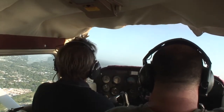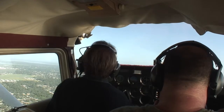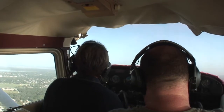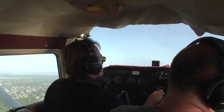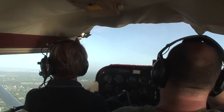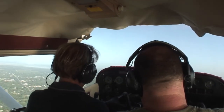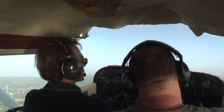All right, so we're at a ground speed of 91 knots right now, and turning into our bearing, which is 271 at this point. 271. Clouds are building already. I know. That's going to suck. Yeah. You have another Orlando approach in there? Yeah, 3495.